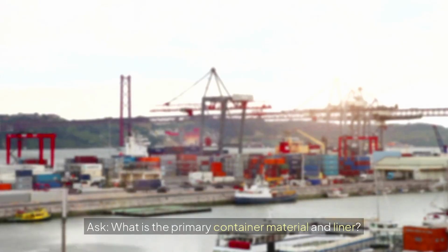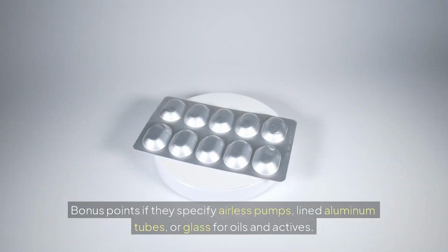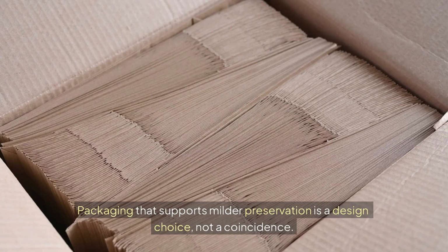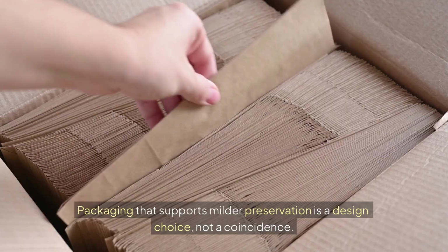Then packaging. Ask, what is the primary container material and liner? Have you conducted compatibility testing with this formula under heat and light? Bonus points if they specify airless pumps, lined aluminum tubes, or glass for oils and actives. Packaging that supports milder preservation is a design choice, not a coincidence.